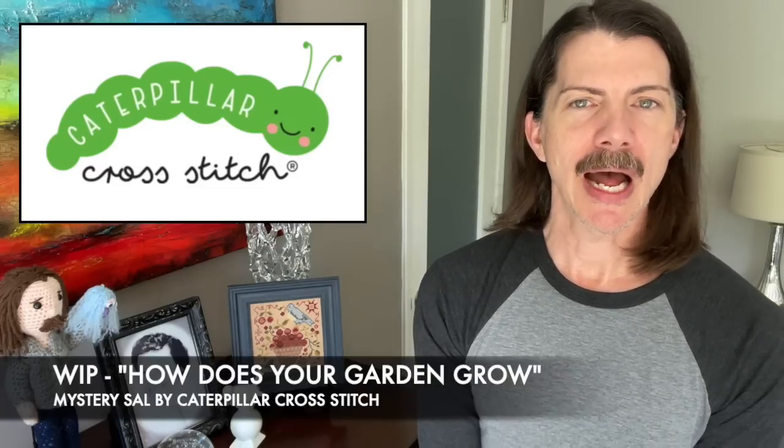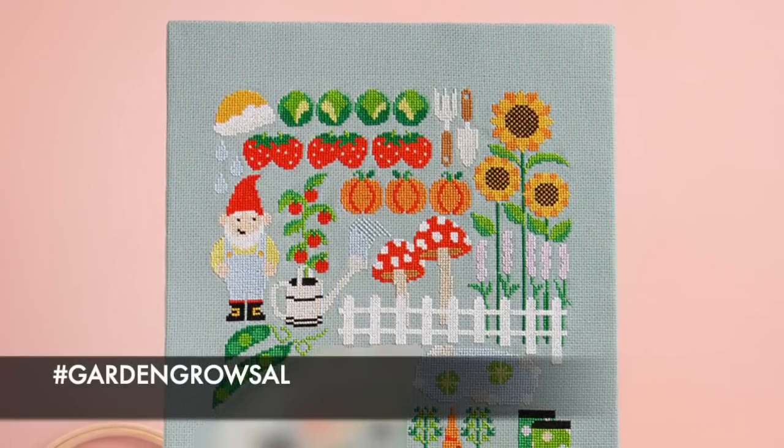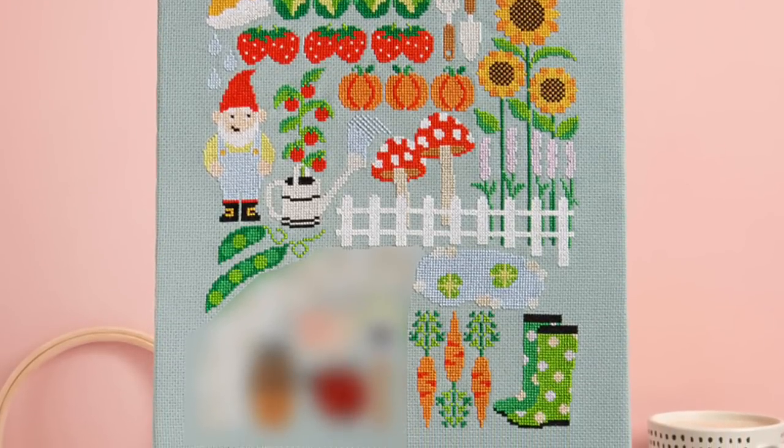The third thing I worked on this week was the amazing Caterpillar cross stitches, How Does Your Garden Grow Mystery Stitch Along. I thought that there was only one more chapter of this. This is a mystery stitch along. We receive our new portion of the chart on the 21st of every month. It came out a few days ago, and I thought there was only one more, but apparently there's this one and another. And this is a really cute one. We're adding now the picket fence and galoshes, as we would call them here in the U.S., but they call them wellies across the pond, Wellingtons, and polka dot ones to boot.